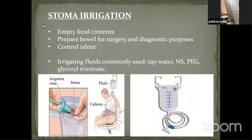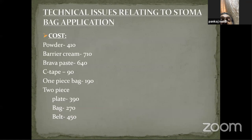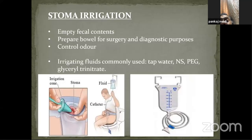Again, all this you have prepared is for end stomy. Like in per rectal you give an enema, here you have to give from here. So it is a kind of enema. Where you give the enema, yes, sir. Right? Because distal is a different thing. Okay.